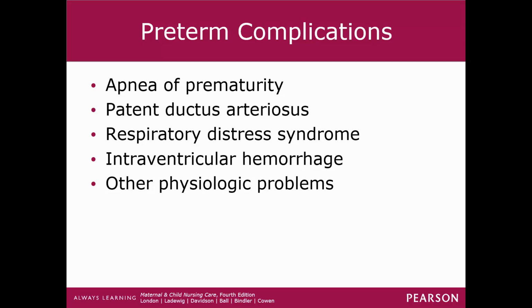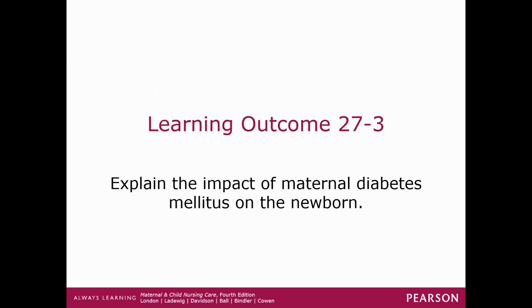Okay, and all other kinds of problems, like their gut. Necrotizing enterocolitis is a big risk for preterm babies. Their gut is not ready to start processing food, and they may have infection going on. So there's all kinds of things that can happen to your preterm baby. You've got to be ready for everything, and you've got to be checking everything. And this is why they're probably in the NICU.